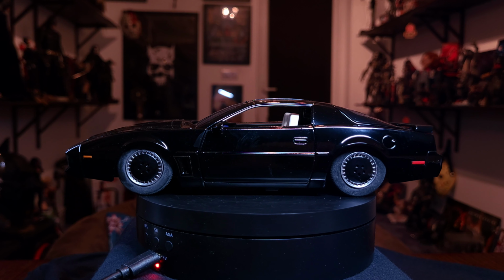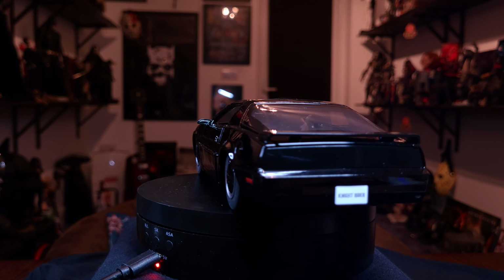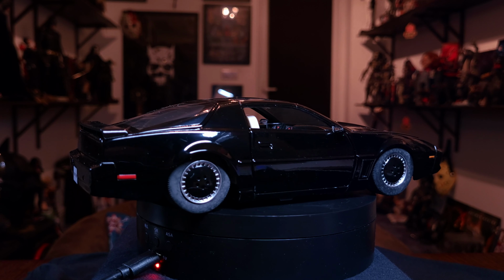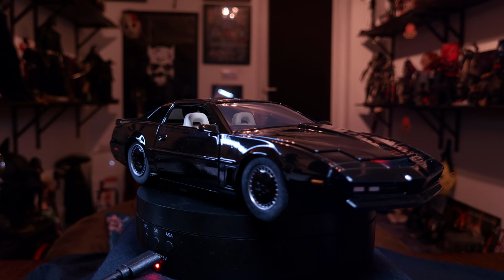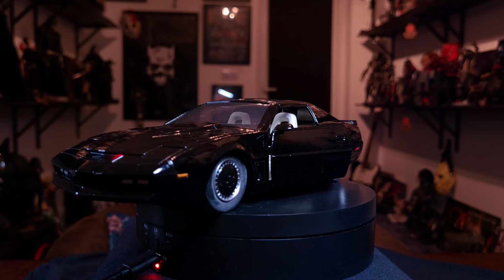Alright, Knight Rider. Brilliant. There it is. Oh, and look at the inside. You can see all the little... That's brilliant, the detail. I don't think you're going to be able to see that from this angle, but trust me, it's all there. All the little dials and things. Let's just get that red light happening. Whoa, whoa, whoa, whoa. That noise it used to make.